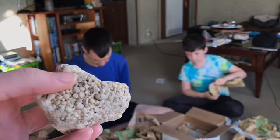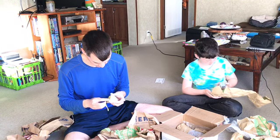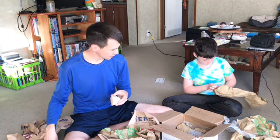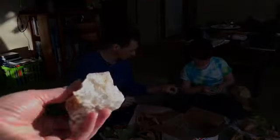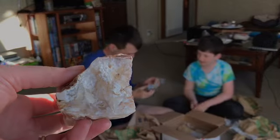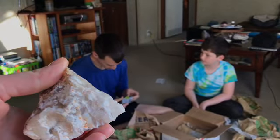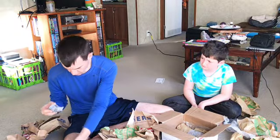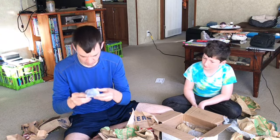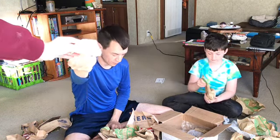And, ooh, plume agate. Plume? I've heard of this before. What's this? It's a type of agate. Polka dot agate. So that's cool. That'll polish up pretty. Dude, that's awesome. Ooh, this one is really pretty. Yeah, from Ashwood, Oregon. Okay, we need to go find it for those. I need some of those. It's really pretty. It's got kind of a purple color to it.